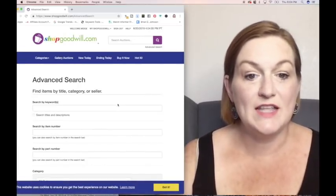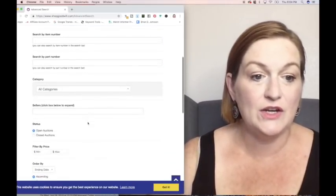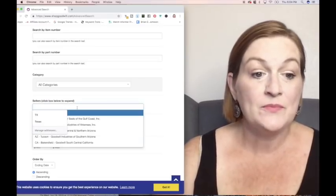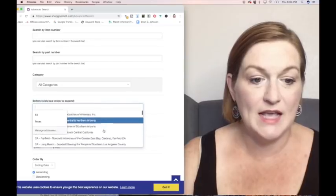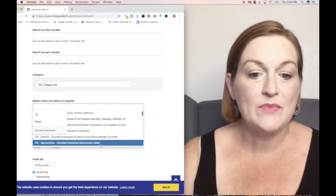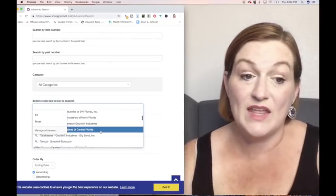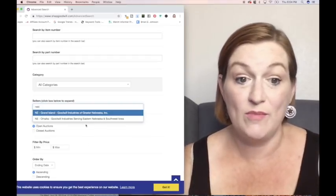So once you go into that advanced search, let's say you're searching for jewelry, and you come down to sellers, click the box below to expand, and this is where it pops up the different sellers. Whether you're like, ooh, I really want to remember this one that I found in Nebraska. I got a really good one from Omaha.